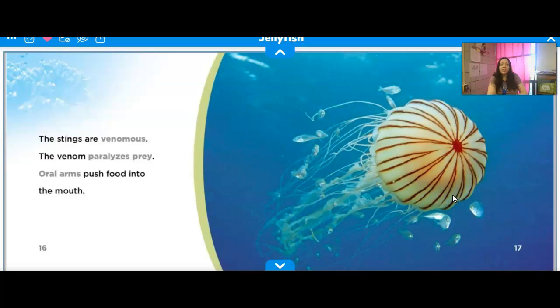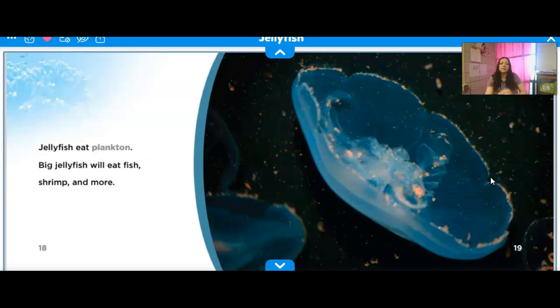The stings are venomous. What do you think venomous means? It's another word for poisonous, that's right. The venom paralyzes the prey. That means that they can't move. Then the oral arms push food into the mouth. And see, this one has more than one oral arm. The oral arms are these thicker things that look like the tentacles hanging down.